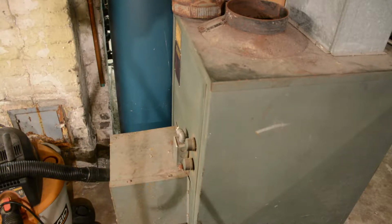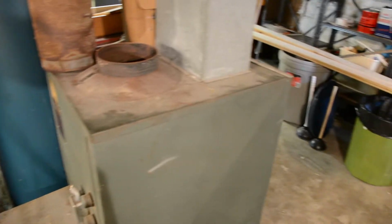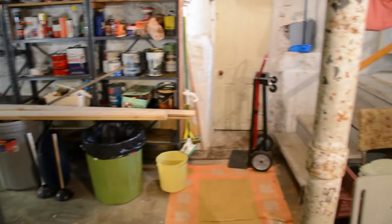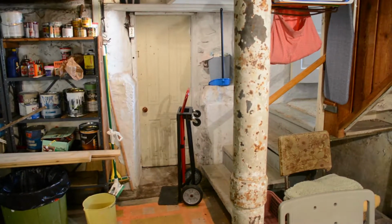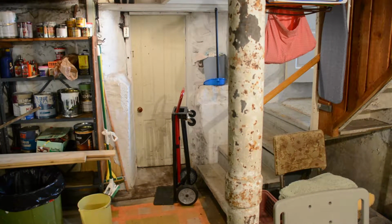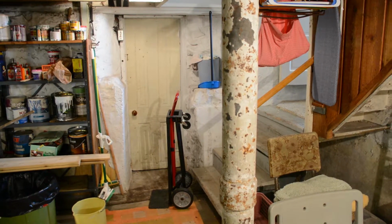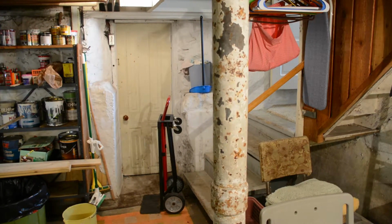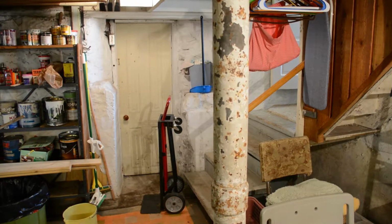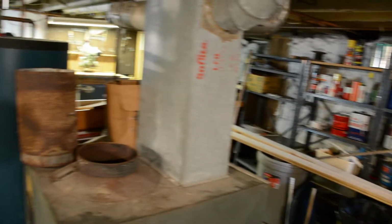So I got to thinking, how hard would it be to get this critter out? I mean, after all, it is just up those 4 steps. 4 steps? Yeah, one, 2, 3, 4 steps. Plus there's 2 more as you go up and out. And that's it. So I'm wondering if we can't get this critter out and into the garage.